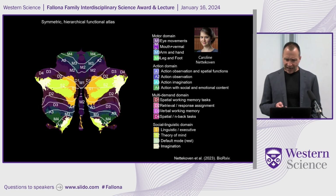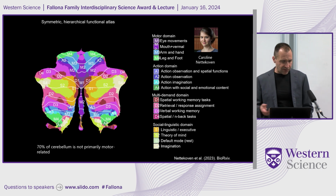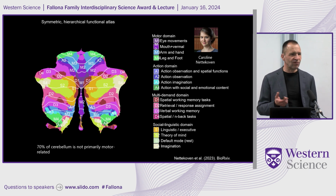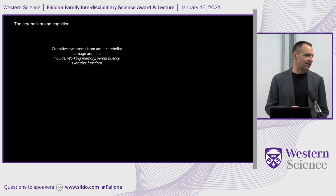All right, good. So we now have a very comprehensive map of the human cerebellum, and in agreement with other literature, these maps show that 70% of the human cerebellum isn't really activated by motor functions. It's really involved and activated by more cognitive functions. And so this really poses a big puzzle, right?